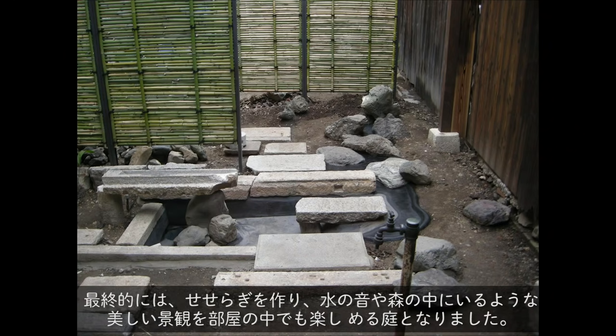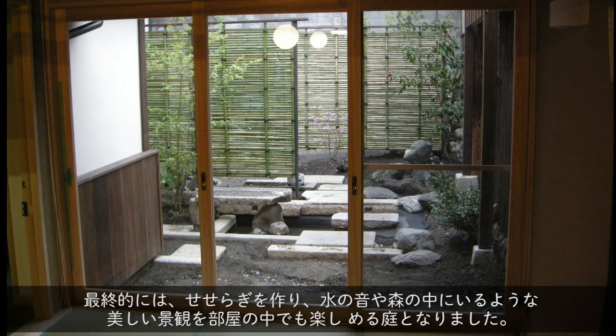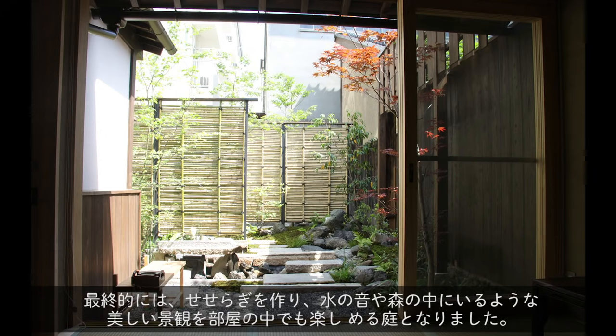Finally, the creek was built. The calm sound of rushing water immediately brings the viewer into the middle of a tranquil forest, straight from their room.